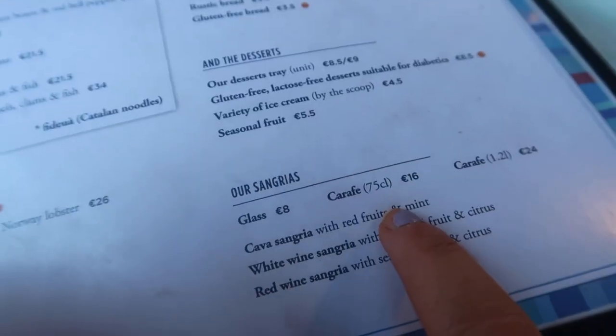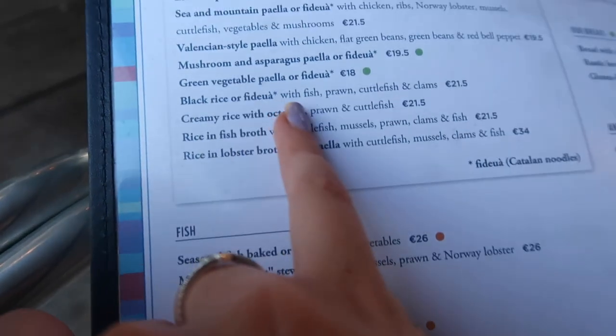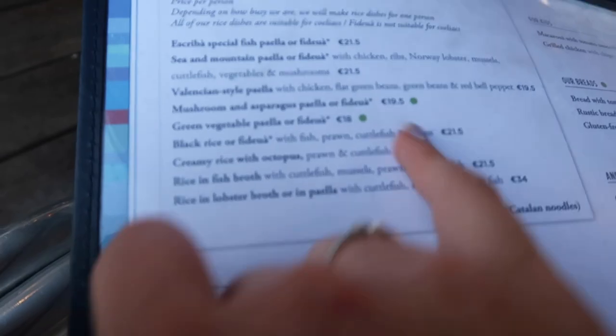True. So I think we've decided we're going to get 75cl of sangria. Of course, has to be done. Black rice with fish, prawn, cuttlefish and clams. And then we're going to get the Galician style octopus to start. Yeah?